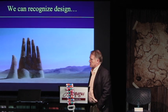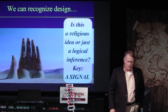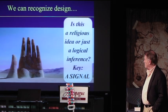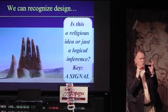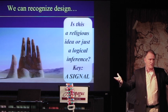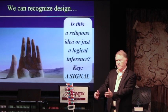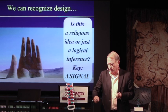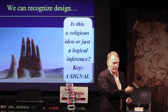Now, what I'm going to say is an attempt to bring, again, common sense to this area. It's to ask this question. Is the detection, which we all made, that this is designed, a religious idea or just a logical inference? Did you shift into your religious mode of thinking to detect that? No. You just used rational, ordinary thinking: this kind of result is always linked with this kind of cause. This kind of effect can always be traced back to intelligence. And that's the inherent logic of the design theory.